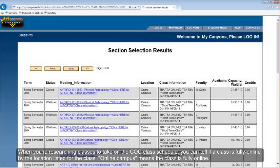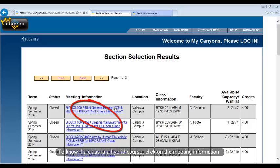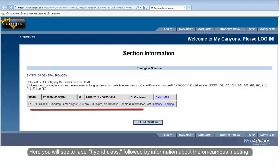When you're researching classes to take on the COC class schedule, you can tell if a class is fully online by the location listed for the class. Online campus means the class is fully online. To know if a class is a hybrid course, click on the meeting information. Here you will see the label Hybrid Class, followed by information about the on-campus meeting.